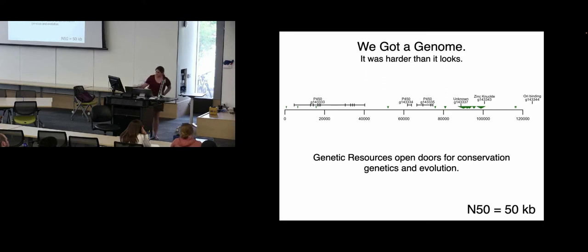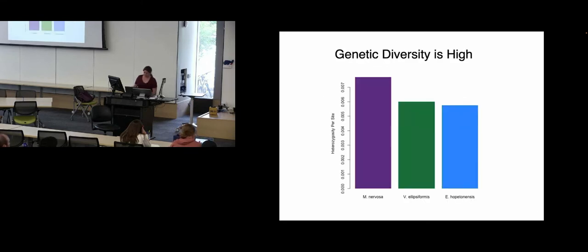So we hope that this genome opens up doors for conservation genomics and helps our colleagues that do the boots on the ground work if they need a genome to design primers or anything else like that. And again, this is the second genome that was ever produced, and it was a far more contiguous genome than the previous Illumina assembly that was done on earlier technology.